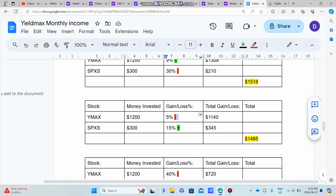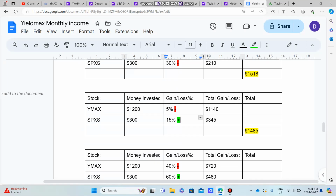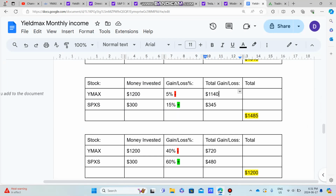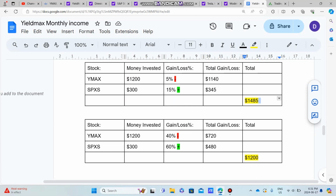Now looking at YMAX, same exact principle, but let's say YMAX, instead of going up 9%, goes down 5%, and SPXS goes up 3 times in the opposite direction. Well, our YMAX position went down about $60 and our SPXS position went up about $45, which, although not ideal, only dropped us about $15 from our starting capital.